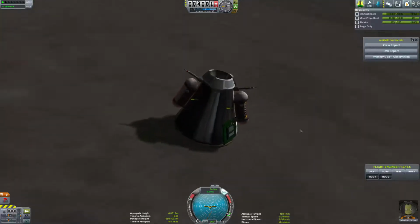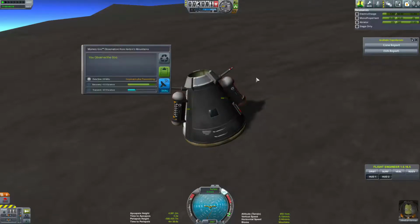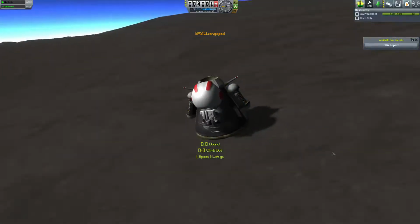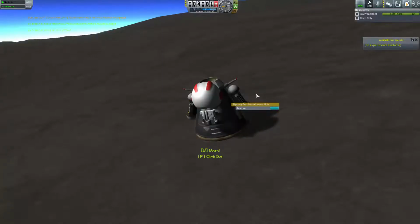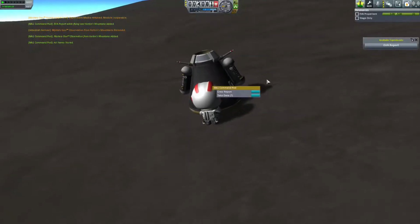These bad boys are hot. Look at them. I think they blew off. Oh, no. We're going to observe the mystery goo on the... And we'll take that. And we are going to EVA, and do an EVA report, flying over Kerbin's mountains. And now we're going to collect that data, remove it, and then store it. And now we're going to get down off onto the ground.